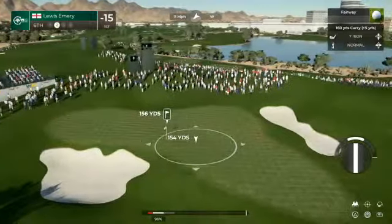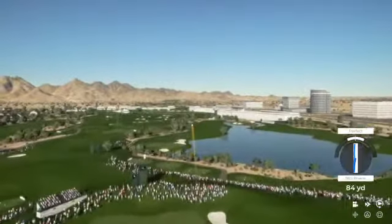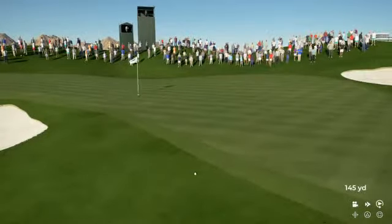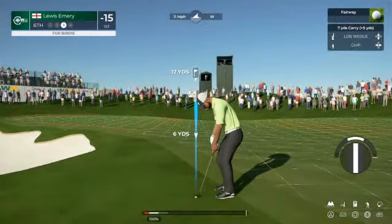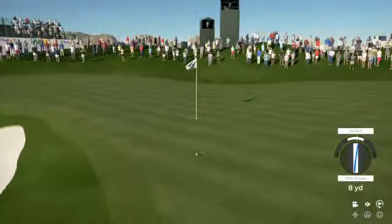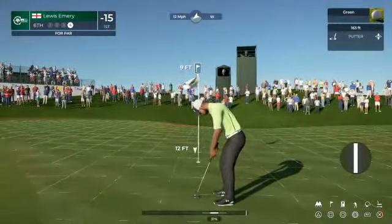That's a shame. Had a chance to hit the green, but couldn't quite get there. Oh, the wind wreaks havoc with another golf ball. Nine feet to the cup. Oh, nice looking putt. Yeah, good putt. Well holed. Our leader is enjoying a 3-stroke advantage.